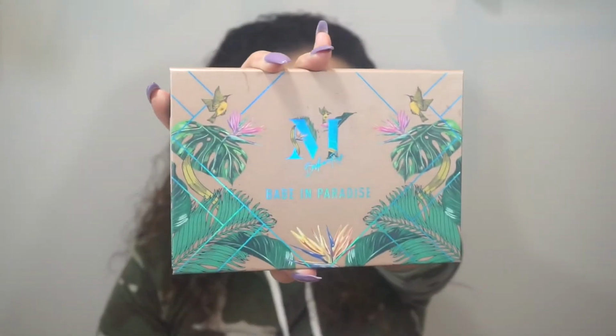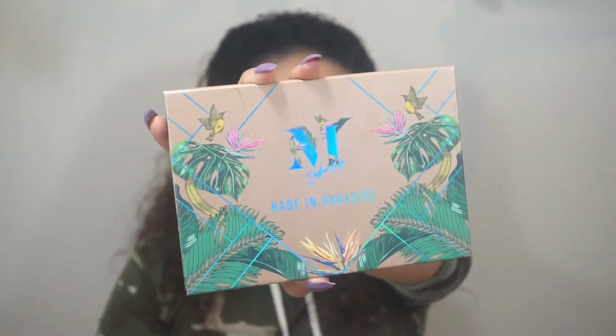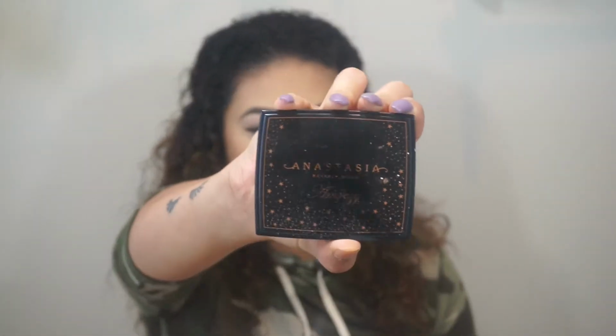I'm not sure if you guys can see that. And the highlights that I've been using, there's two that I have been sticking to non-stop, which are the Morphe Babe in Paradise, the collaboration with BretmanRock, and the Anastasia and Amrezy collaboration. I was using them separately, but then I mixed them together and it was just a miracle.